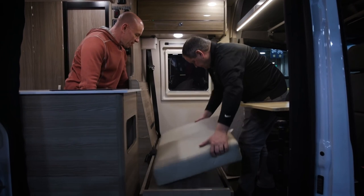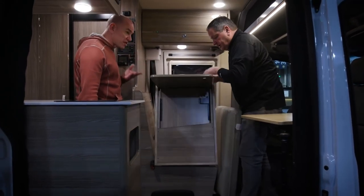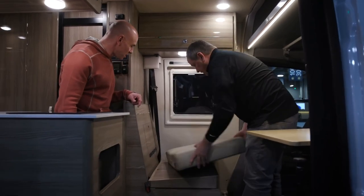Yeah. And there's no extra cushions, right? I mean, those are all cushions you would take anyway. There's nothing extra you have to bring in store. Right. Those are all part of the dinette to begin with. Sure. Pretty simple. I love it.